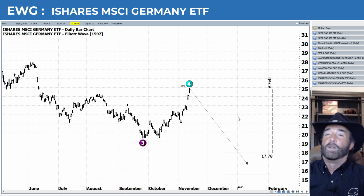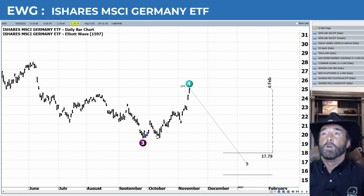Looking at Germany, holy cow, look at this chart. Look what happened here. We were talking about, on this test of the low, are we going to go lower on the EWG? Is that wave 5 going to relabel to a 3? It did. It relabeled to a 3. But not because we continued to the downside, but because we've bounced, and look where we went, right to the 61.8% level, a classic area to find a wave 4 correction.